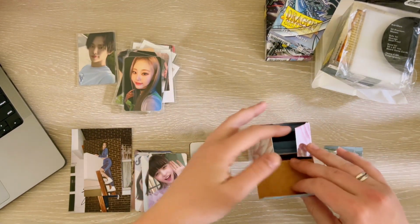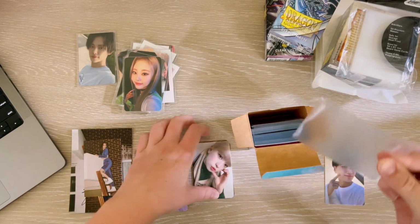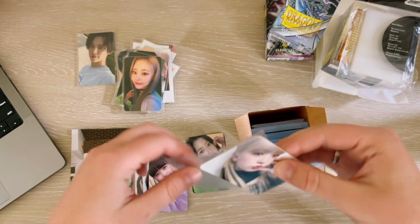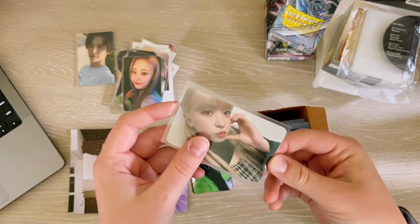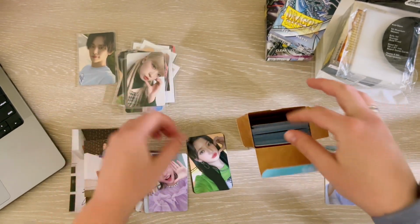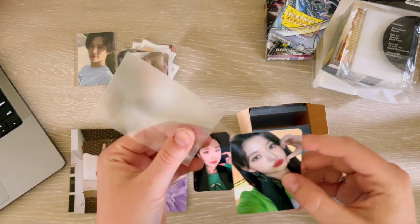Okay, then the next question is the member you pull the most. Let's see, so for billlie, I think it is Haruna. For fromis, it's definitely Chaeyoung. For TXT, I think it's Yeonjun, maybe. And for nmixx, I feel like I pulled Bae the most.